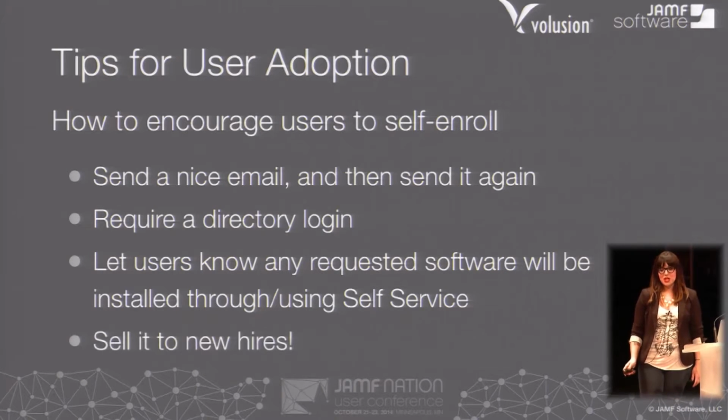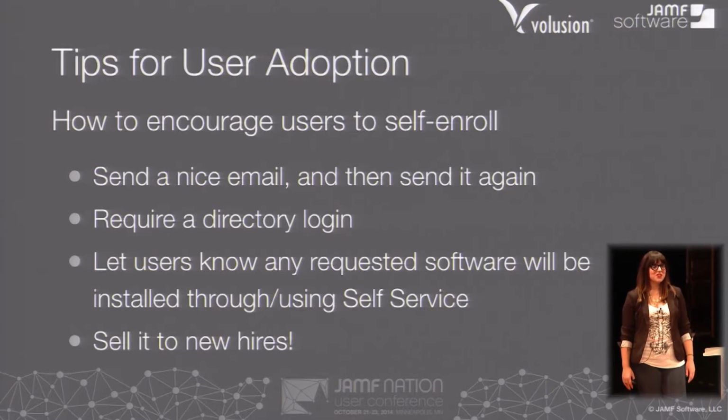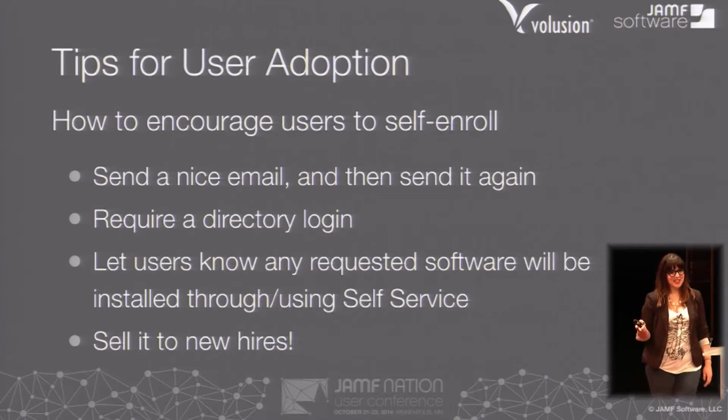I brought this up earlier. Sell it to new hires. Every week when we have new hire orientation, we're asked to come in and talk about IT services at Volusion. If I have a Mac user in there and Windows users, I love bragging about self-service. Because for so many places, the Mac users are kind of the small group, off to the side, kind of special cases. Not only are they special cases, they get special stuff. Not only do they have superior hardware, right? They get this great self-service app. Windows users don't get that, haha, right?